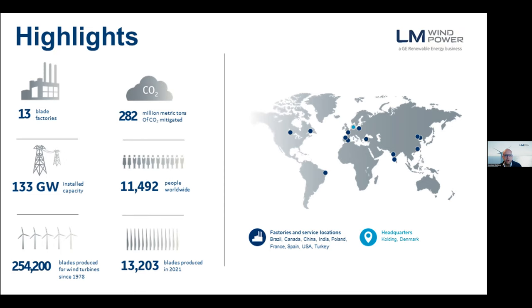So most of the products that we're producing are within the range 60 to 80 or 60 to 85 meters. So quite big blades now. And certainly when you look back at where we were only 10 years ago, 60 meters was considered a very large blade. That's now considered a very small blade in most of our factories.